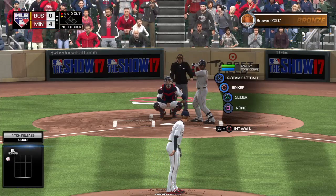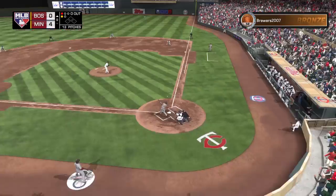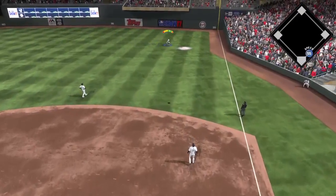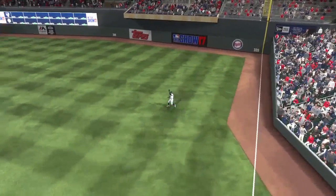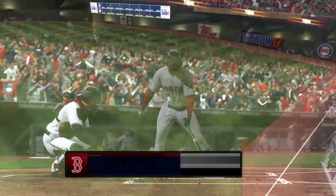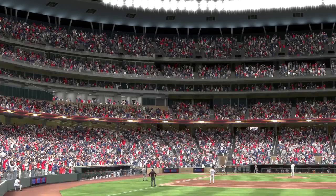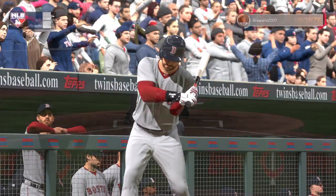Tried to get him to go after the slider, but it's 1-1. The set and the 1-1 pitch to right field. This is gathered in out there by Garcia for the first out. Here's Hanley Ramirez. No hits in 3 tries so far.